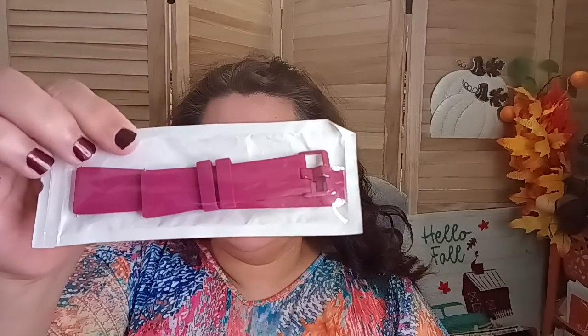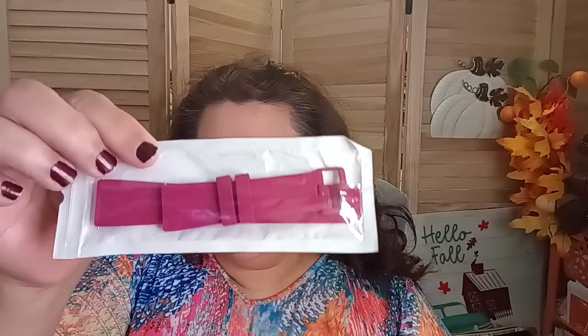That was a really good deal. Okay, then I got something a little different. Let's talk about these. Well, before that, I got this strap for my Fitbit because I got to set up my Fitbit again. So I got this strap to go with it. Then I got these. Let's talk about these for a minute.